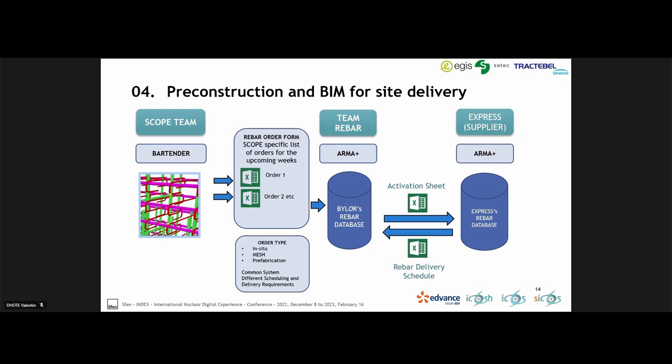And this database, in order for the process and the procurement to work correctly, needs to be fed by all the data that we update on a daily or weekly basis on site. And our tool, the tool that we presented previously, follows this requirement and is fully adaptable and applicable with the tool used between the contractor and the supplier.